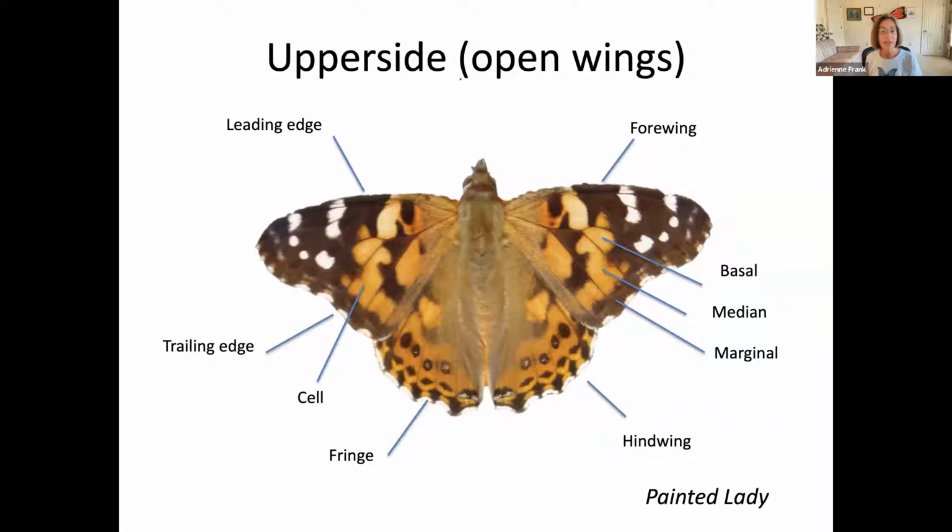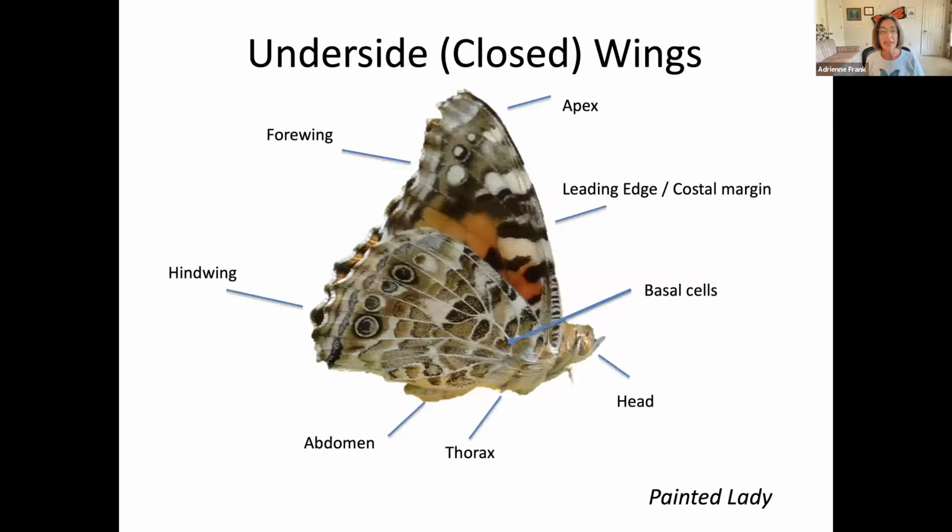And you can see it has fringe. Some butterflies have more fringe than others. And where the cell is, whether it's close to the body or not, also helps with identification of some of the trickier butterflies. This is a painted lady. And you can see with the painted lady, it has four dots or five dots that run down the hind wing.